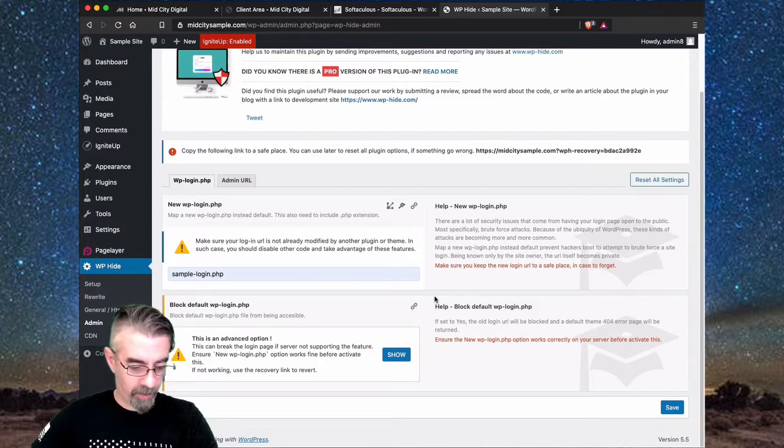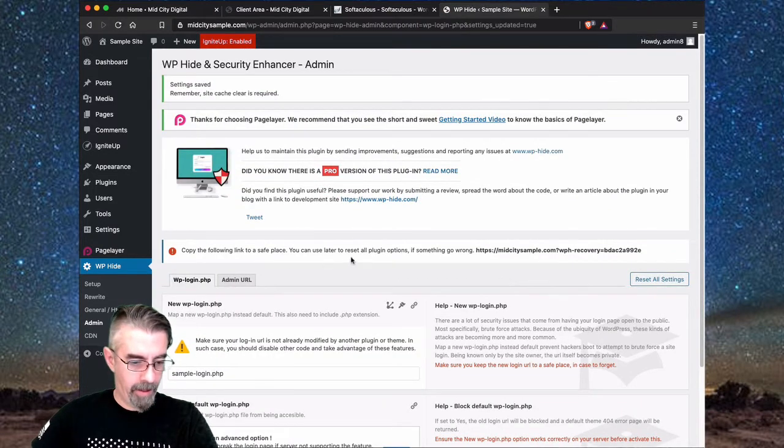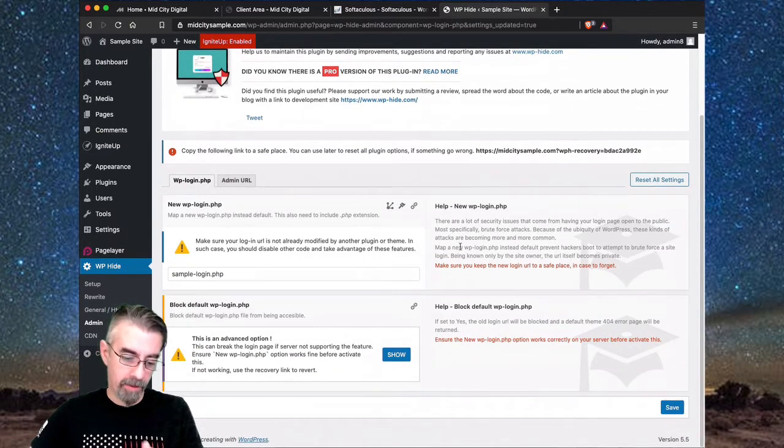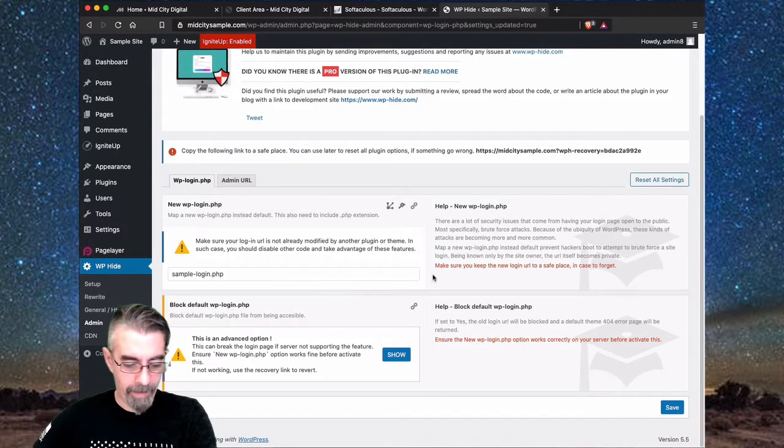And you could start right there, and it has this option right here to block the WP login default just out of the gates. So this way, people will just get a 404 if they actually try to go to that. Let's just do this step first and hit save. And generally, this will send you an email pretty much each time you change these admin settings. So you'll get an email notification about this. So keep an eye out for that.